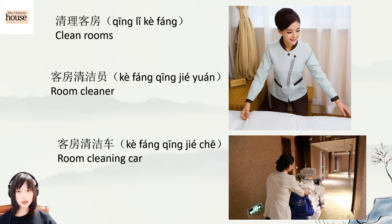Here, 清洁 is a noun, and 清理 is a verb. You should take care of it. 客房清洁车, room cleaning car, cart.